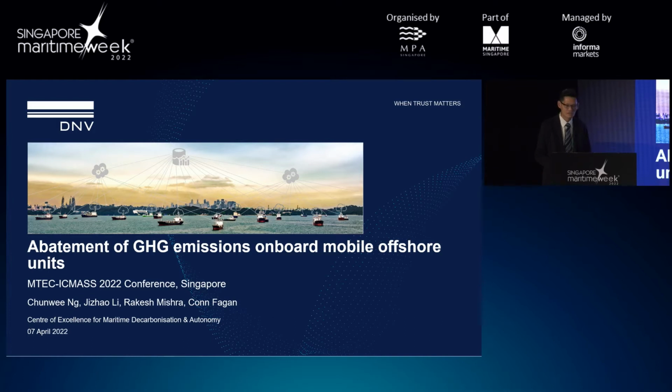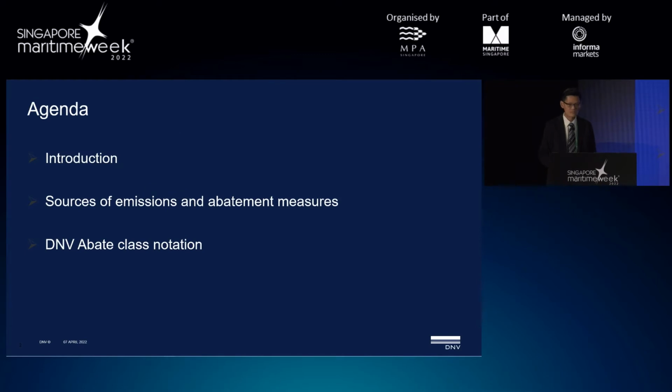So today, on behalf of my colleagues, Jizhao, Rakesh and Khan, I'm going to present our paper, which is on abatement of GHG emissions on board mobile offshore units. I'm going to start by introducing the regulatory framework regarding this topic. Next, we're going to introduce the sources of GHG emissions and the abatement measures available. Then we're going to look into some of the class notations being offered by various class societies, and in particular, DNV's ABIT class notation.